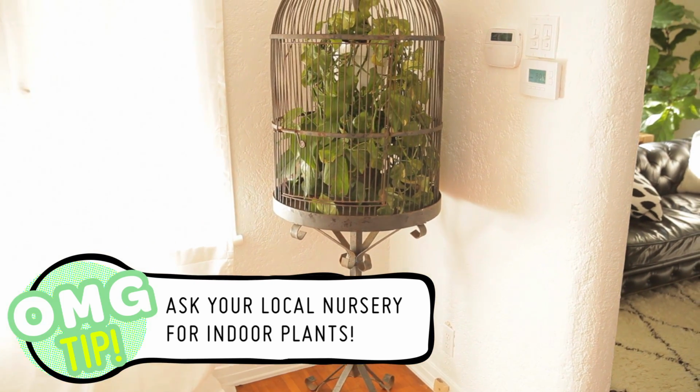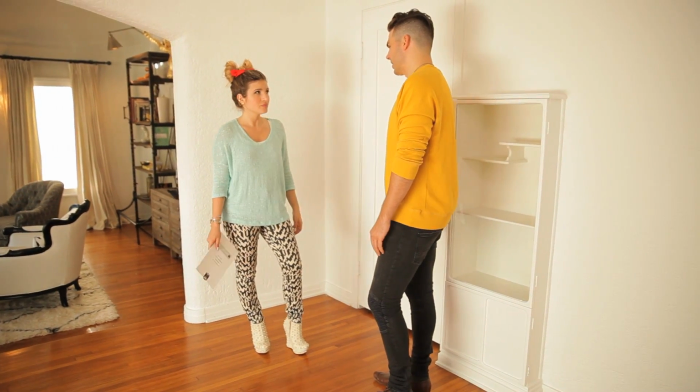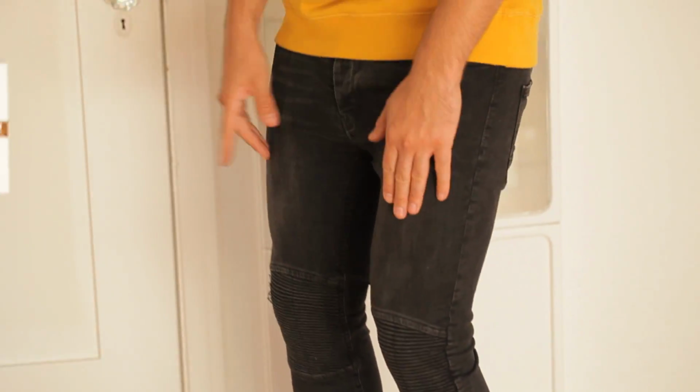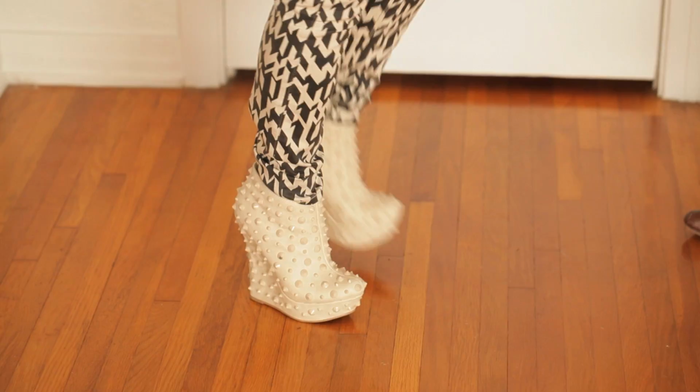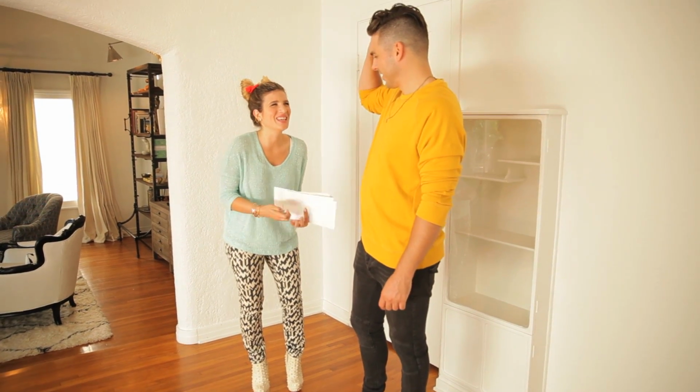The plants are in the cage. And looks like it's bountiful, a bountiful birdcage. You want me to teach you a stomp dance? Sure. Right. Do that. It's harder in platforms.